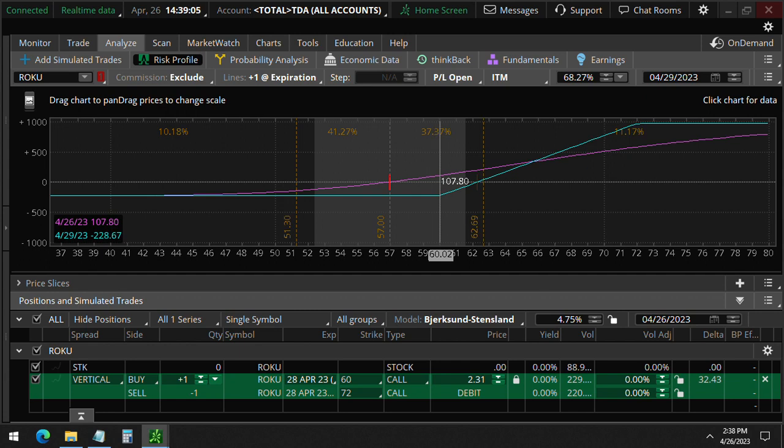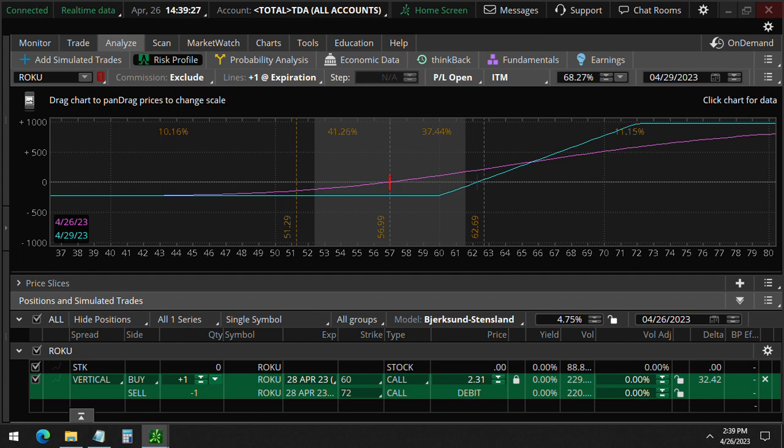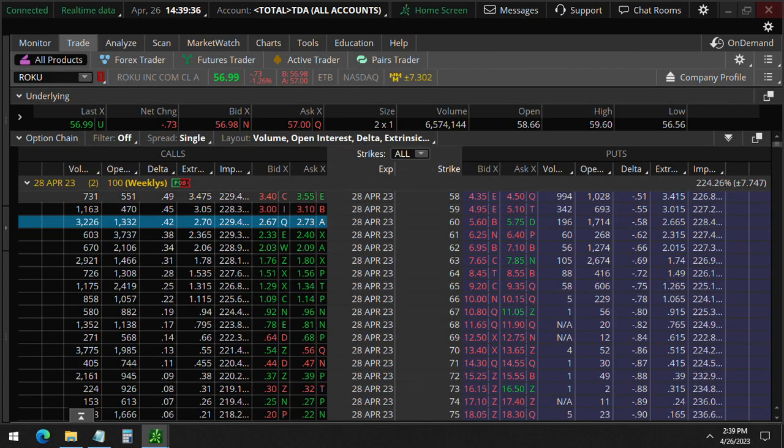And so that is the risk of a trade like this, although it has a higher reward, but the risk is also higher. You'll see that the theta decay is -75, very high with this 2-day trade. And so we don't want such a large risk, and so we did a different trade based on these unusual options. And this is what it was.